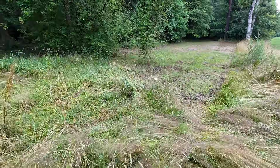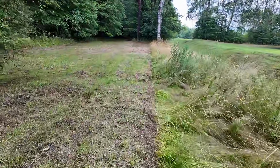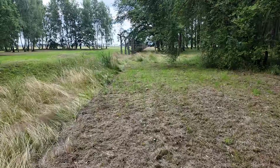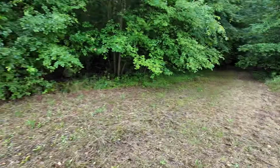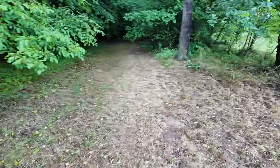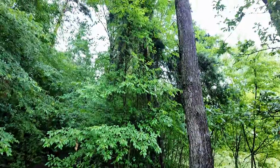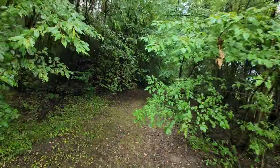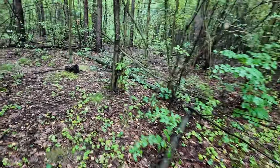Wow, if you escaped here, look at this. You will be free. Look at this. So that would be your freedom if you escaped. Let's go deep inside the forest. I want to see if there is anything here. I always wanted to know. So look at those trees. We are behind Auschwitz concentration camp. And this is deep in the forest, guys. Wow, look at this place.